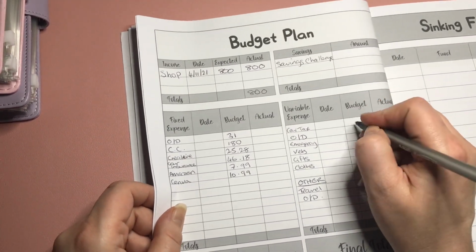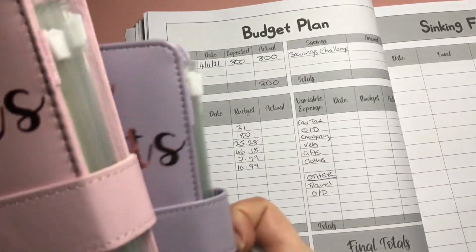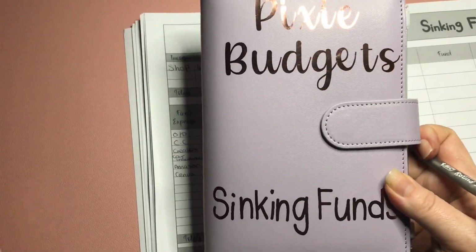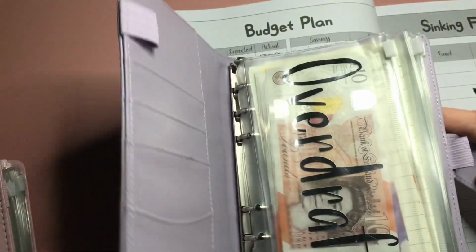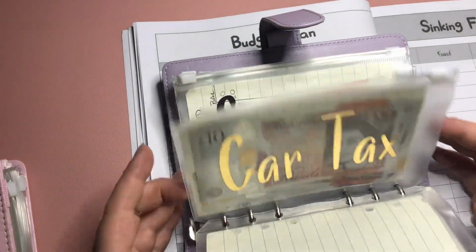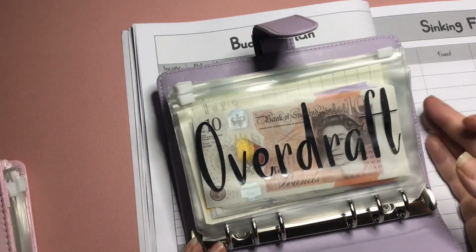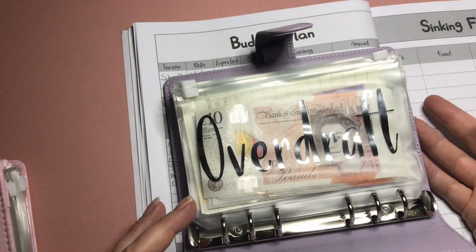Car tax, I budgeted these variable expenses, that is the sinking funds binder I have. You haven't seen this one yet. It was the one that I put in a drawer safe last week and I completely forgot where it was. But I'll go through that later.